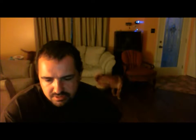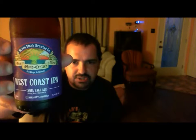Anyhow, I'm back again. Gonna do another review tonight. Tonight I'm gonna be reviewing a beer from the west coast of the USA. This is from San Diego, California. This is highly rated, from the Green Flash Brewing Company, the West Coast IPA. 7.3% ABV. I'm stoked to try this. I've been trying to get it for a while, but every time I went to the LCBO it was sold out. But not this time. This time I got it. So, there you have it. Can't wait to dive into this.